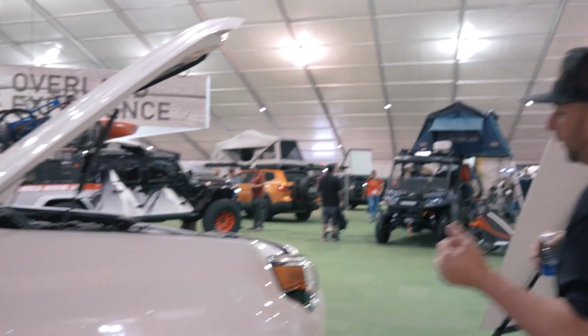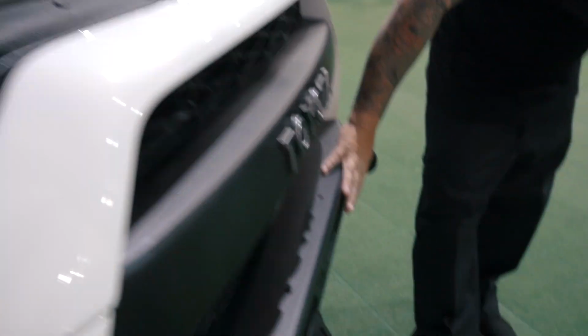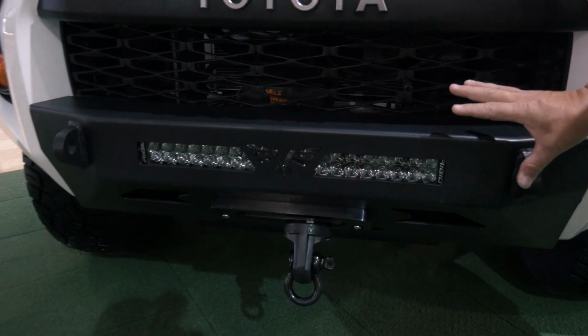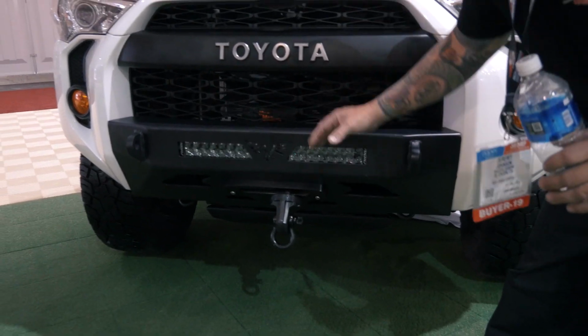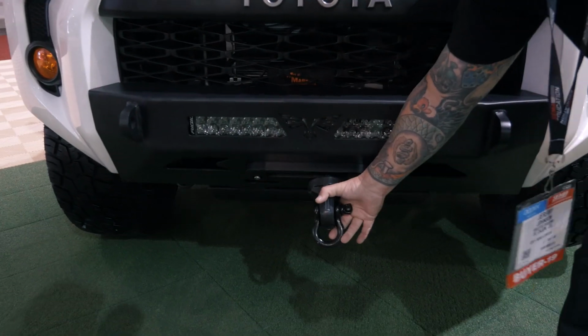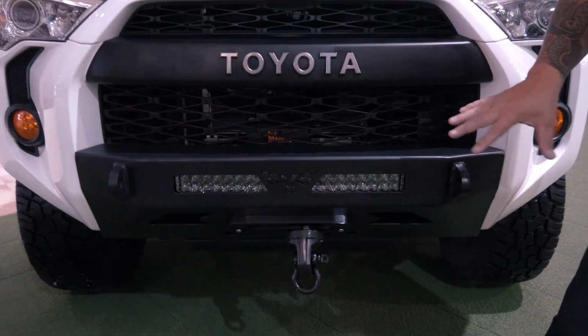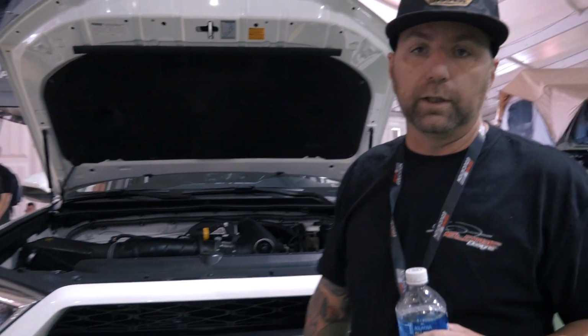I will tell you one thing that I did dig about this is this front bumper. So the front bumper is super low profile. You almost don't realize that it has a front bumper, and then tucked back in there you're gonna see that winch and the cable coming out with the synthetic rope on there with the additional lighting inside it. So I like that. It's not obnoxious, it's not ginormous, it's clean and simple.